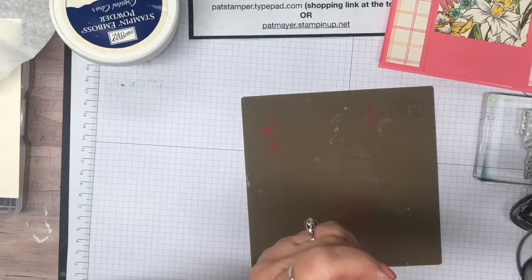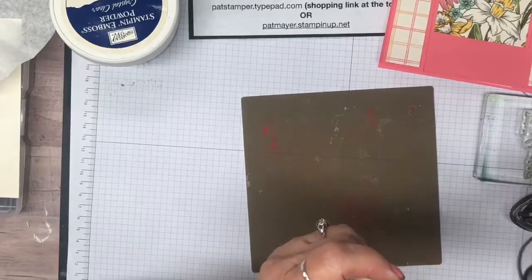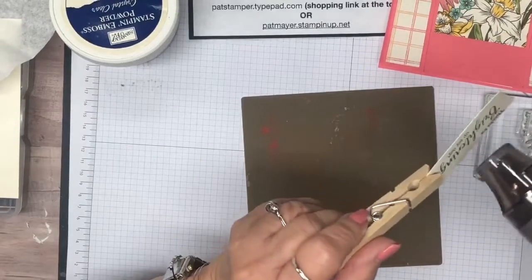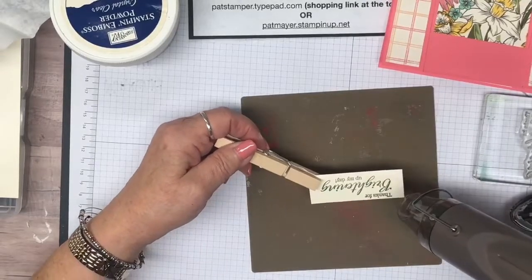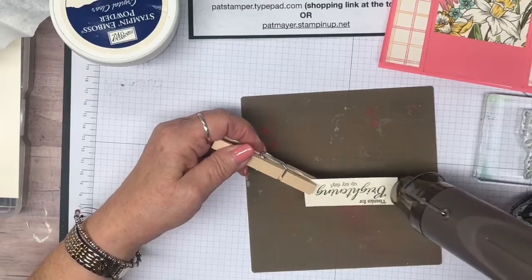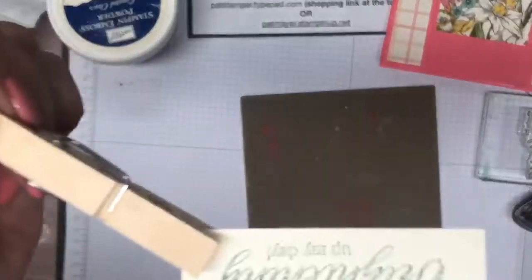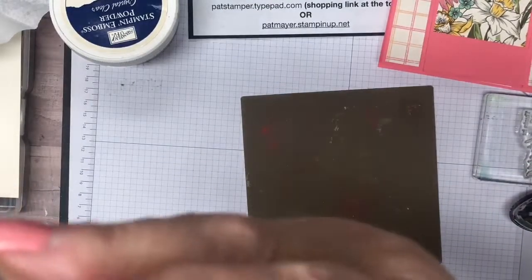It gives it enough of a shine so that you can see that it's actually embossed and doing what I want it to do. So now I'm going to zap it again here on the front real quick. And it looks done. All right, so I don't know if you can see that. Oops, let's get it in the camera. There we go.